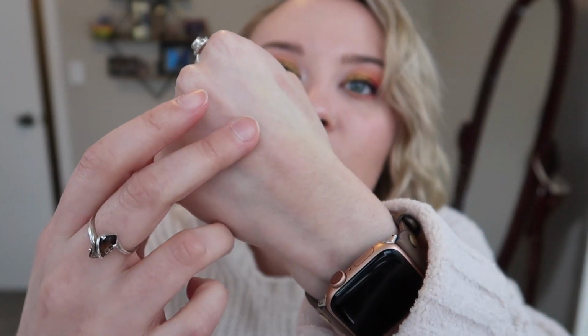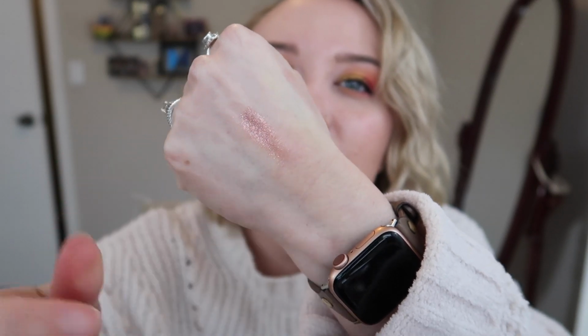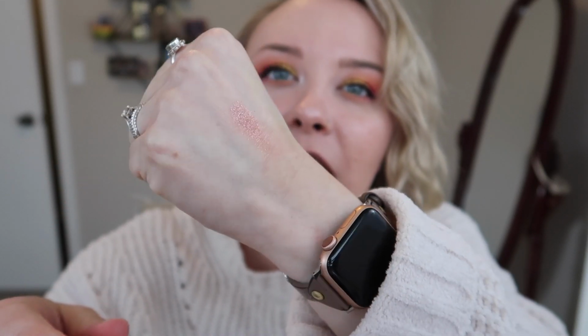Let me give it a swatch just so you can kind of see the color. Not that you can buy it because it's limited edition, but I suppose just to torture you, this is what it looks like. It's a really pretty pinky taupey color that's super glittery. I haven't used this too much, which means I've got a long way to go, but I'm excited to go. This is product number 2. Did I say that I have 4 products? In case I forgot, I have 4 products.